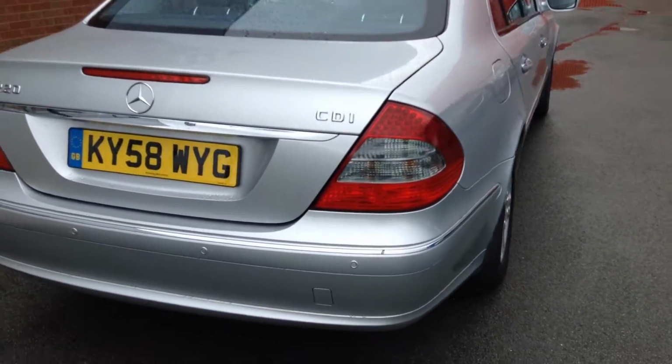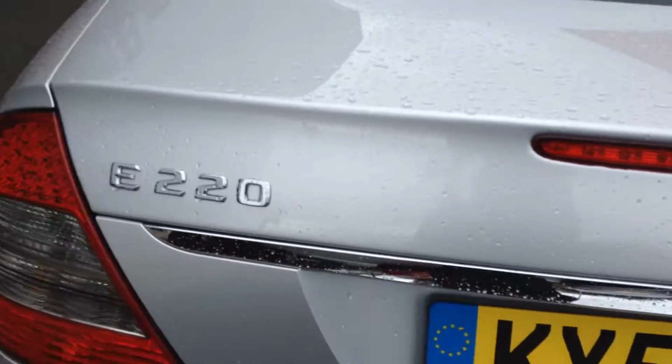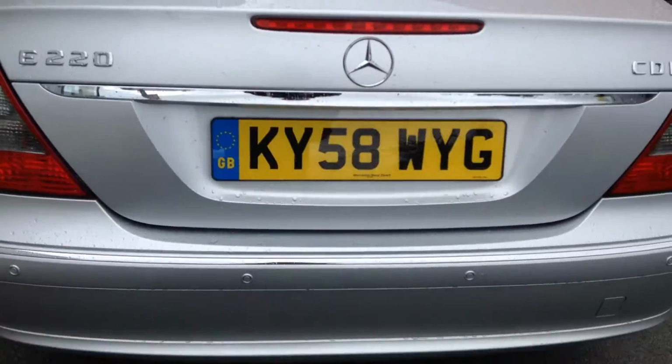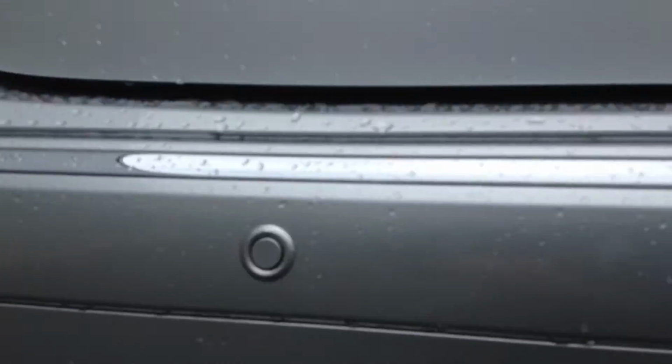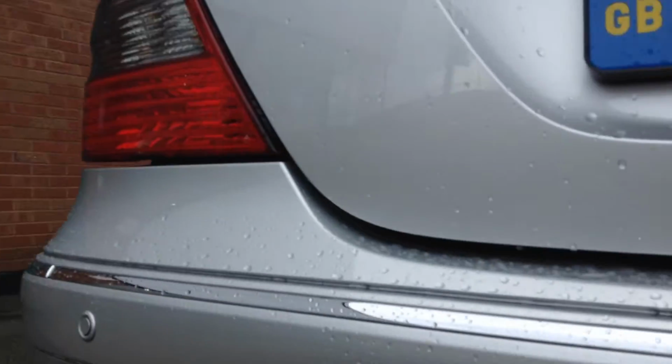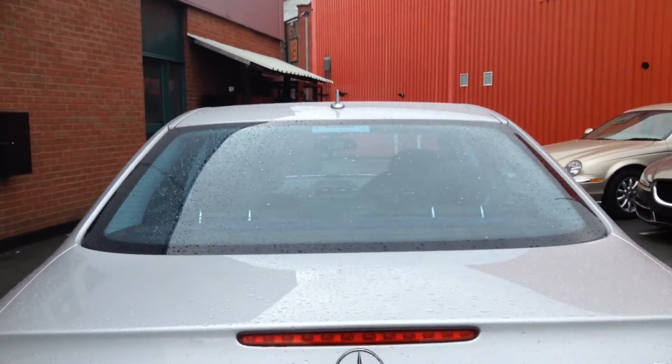Looking at the back of the car, as I said, it is the 220 CDI automatic, and it's obviously an E-Class. As you can see, we've got reversing sensors there. Looking at that rear bumper, again, there's nothing to tell you about that rear bumper. It's, like I say, pretty much like it left the showroom.